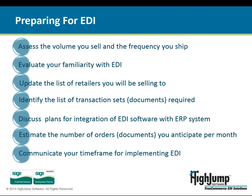And then these other ones we'll work with you on. Identify the core transaction sets that are going to be required and mandated. It's going to affect your business process. And then, what are the plans for EDI integration to the ERP system? The other one, the big one here, is what's the time frame for implementing EDI? We can save people at the last minute. We do it all the time, but it's not the way you want to go about things.